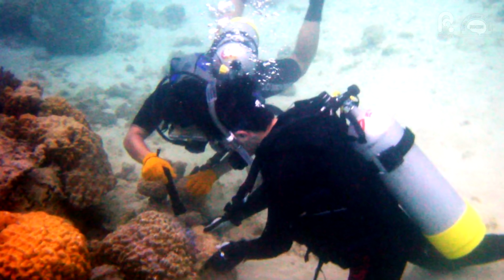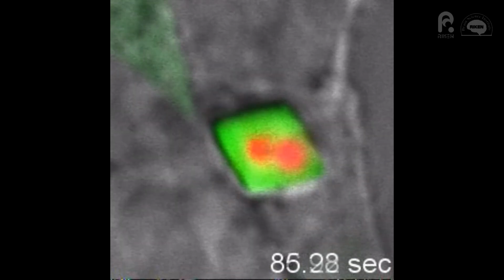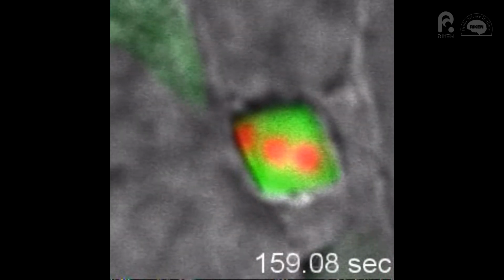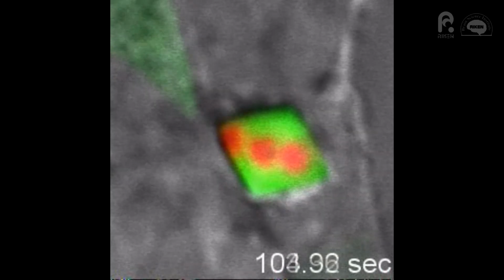Dr. Tsutsui isolated a fluorescent green protein from a coral that he collected on a diving trip to Okinawa in 2002. While engineering this protein to change its color from green to red when activated by light, he observed fluorescent crystals forming inside cells. The protein was named CRISPR, which is short for crystallizable and photoactivatable.